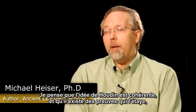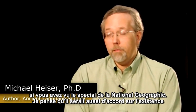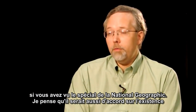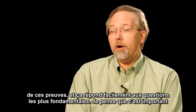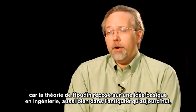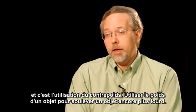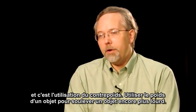Houdin's idea of an internal ramp, I think, is coherent. I think there's good circumstantial evidence for it. If you have watched the National Geographic special on his view, I think you would agree that there is good circumstantial evidence for it. It has a lot of explanatory power for a lot of the fundamental questions. And I think it's important because Houdin's theory depends on a very simple idea in engineering, both in the ancient world and in today's world, and that is the use of weight and counterweight, using the weight of one object to lift an object of greater weight.